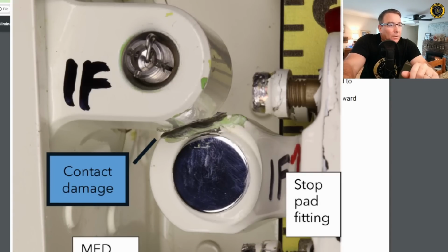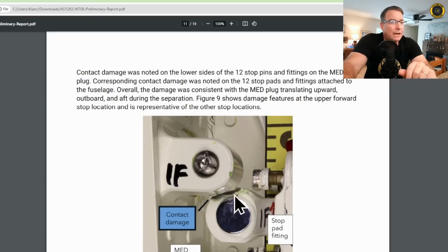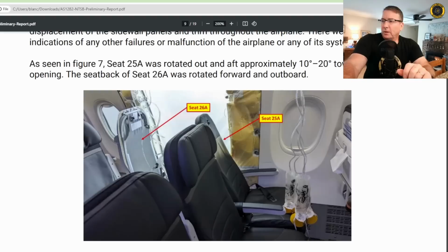So the frightening part was this vertical chattering. Was that over a long period of time? And was this door just hanging by a thread up here for the longest time before it finally failed? Or did this all come apart all at once? But regardless, once it came apart, the stop fitting and the stop pad ripped across each other pretty good and caused quite a bit of damage right there. And it was a closer look at this damage to this aircraft that gave investigators quite a bit of a startle as to just how close of a disaster this potentially was.